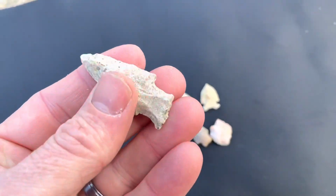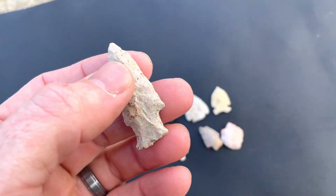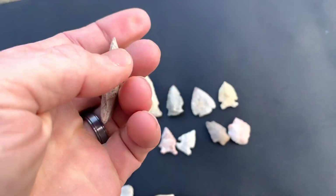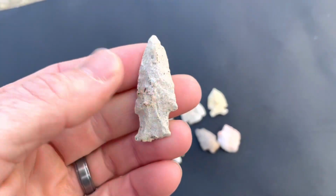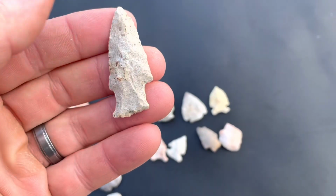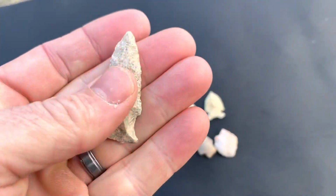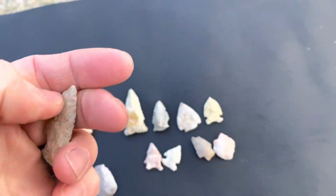And then pretty quick after I found that one, I found this. It looks like it's probably some Harrodsburg chert. I'm not exactly sure on the type. I think I said it kind of looked like it had a little bit of a hardened looking base, but I'm probably wrong on that. Not a bad point. When I picked it up, I thought it was kind of broken, but it's just made kind of wonky. One side of the base is long, and the other side has a really long shoulder, so it's just wonky in how it's made. But super happy to find that. That's a really nice point.